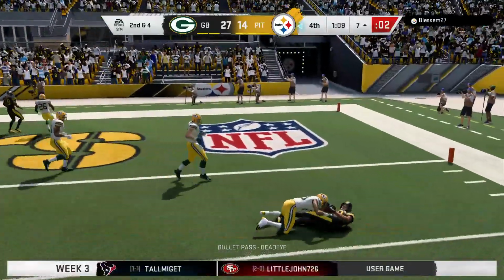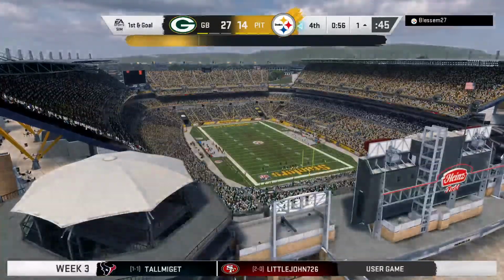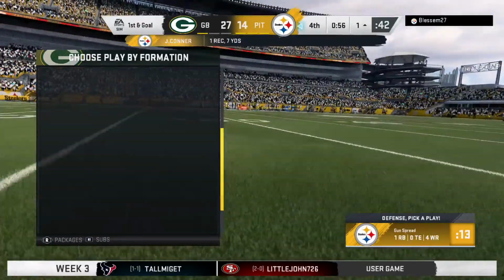And it's caught. And he'll be brought down right on the edge of the goal line at about the 1-yard line. Now the Packers going to go ahead and use the second of their timeouts. That'll leave them with just 1 remaining in this 4th quarter of play.